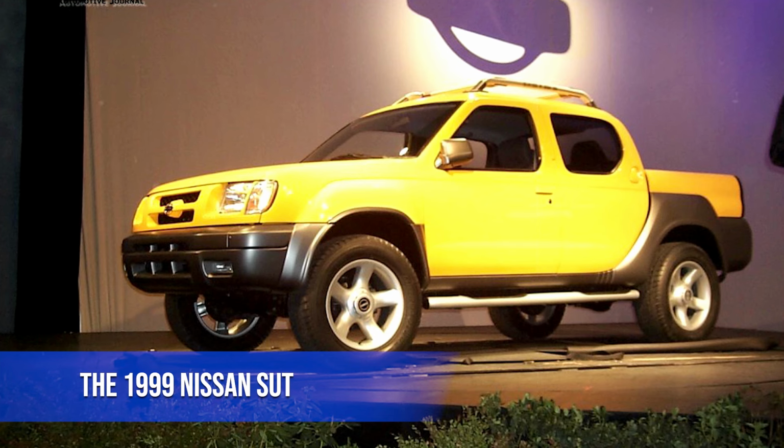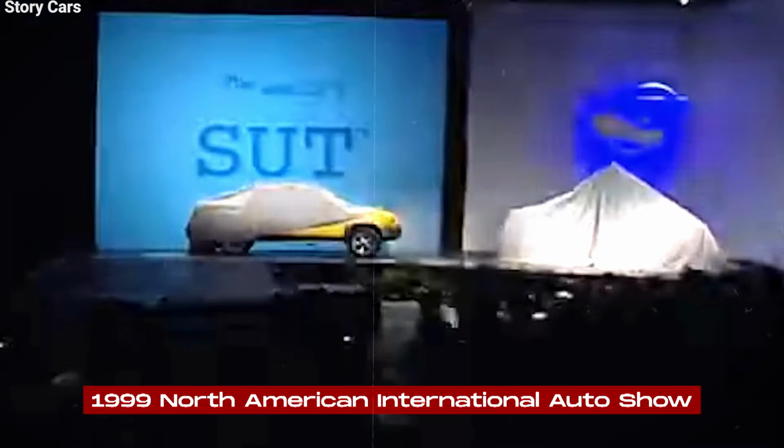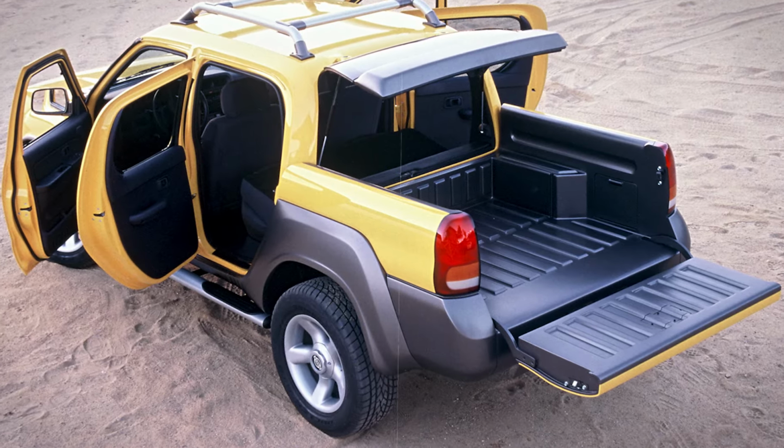The 1999 Nissan SUT, Sport Utility Truck, Concept. This groundbreaking vehicle, unveiled by Nissan at the 1999 North American International Auto Show, seamlessly blends the best features of an SUV and a pickup truck into one amazing package.